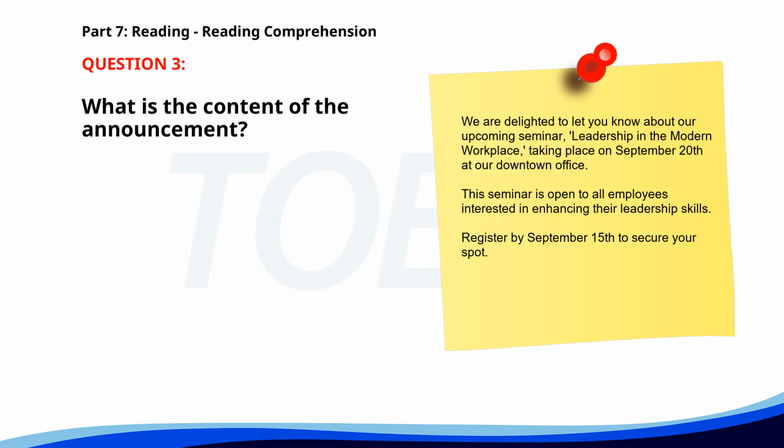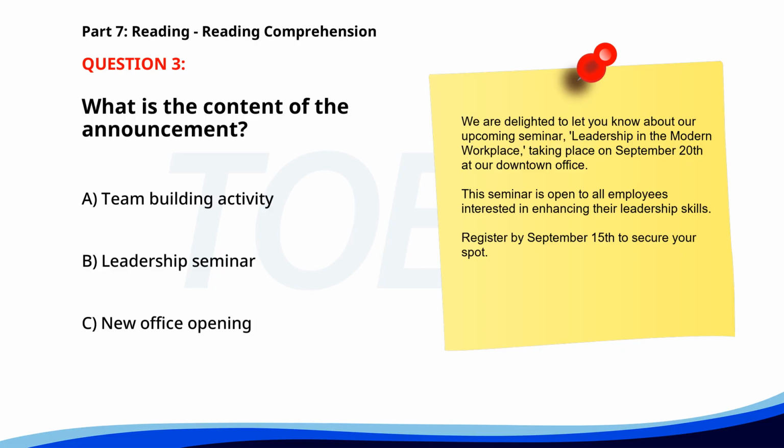What is the content of the announcement? A. Team building activity. B. Leadership seminar. C. New office opening. The correct answer is B. Leadership seminar.